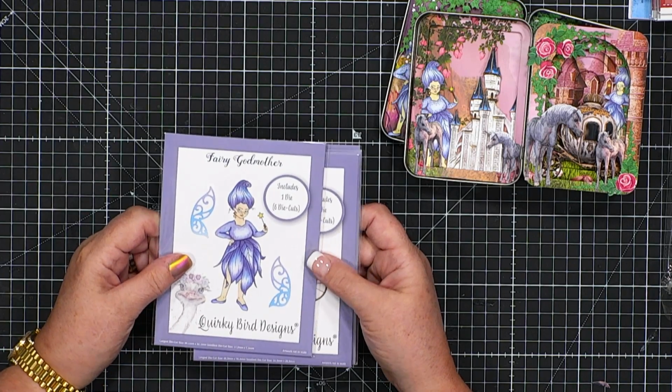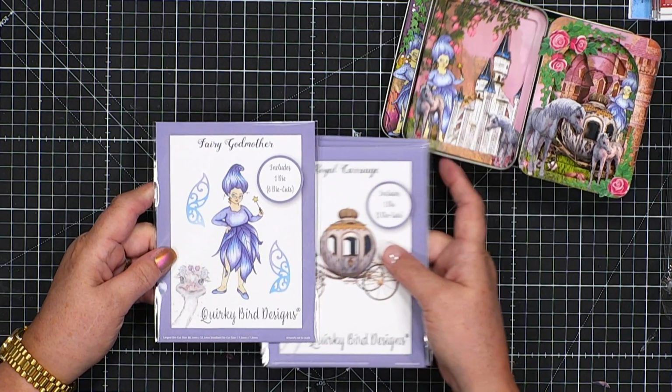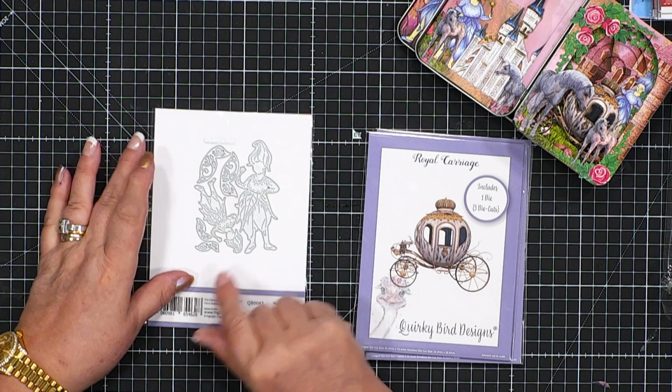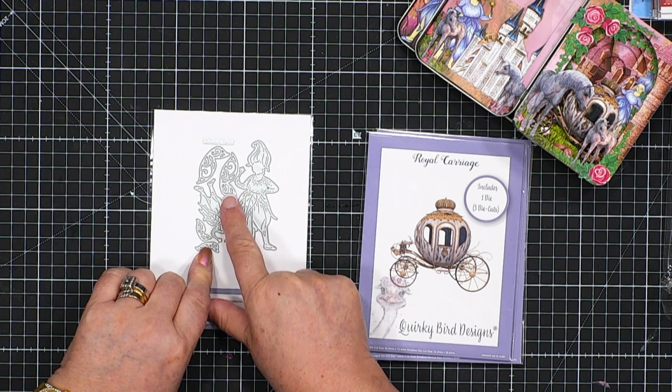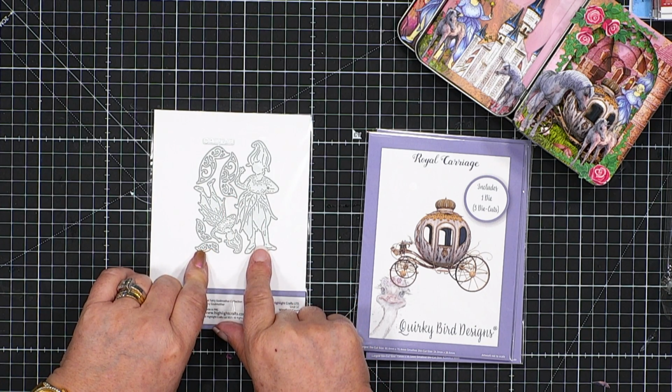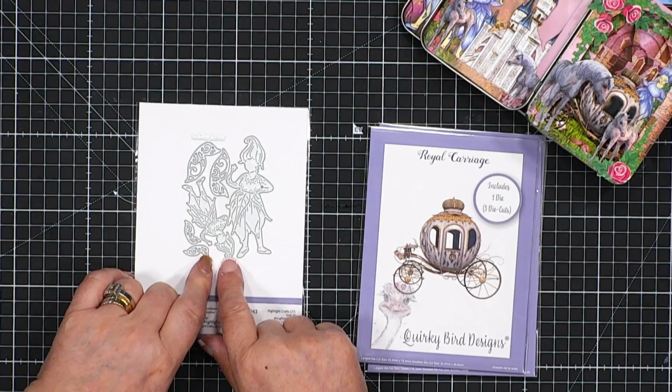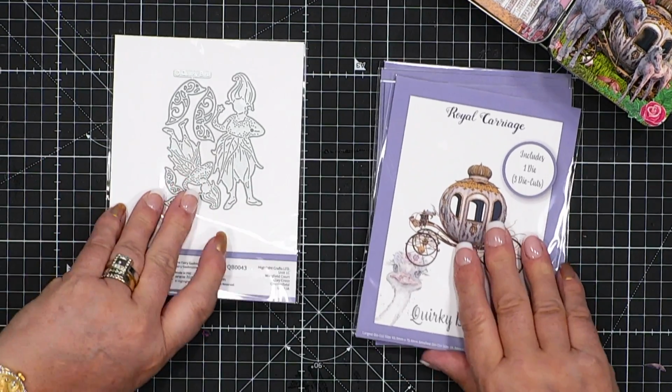Now, the last of my Quirky Bird collections today is the Fairy Godmother. She's one of my favourites because she looks a little bit sassy. I love her blue hair. She's a rather rounded lady, so I relate to her totally. And look at all these different pieces. She can be with or without feathers or wings even, and we can also have her tiny. I love the fact that you've got so much choice.